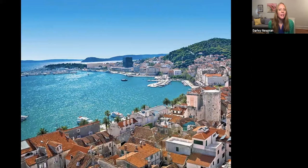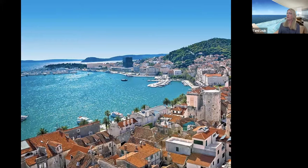Great. And we're just going to roll through some of the next slides. If we want to go back one, that was actually a picture of Split. And one of the most popular things to do there is to go to Diocletian's Palace. It's the number one attraction there. And I don't know about you, but I watch a lot of Game of Thrones and they did a lot of filming there. So it's definitely a place to check out.